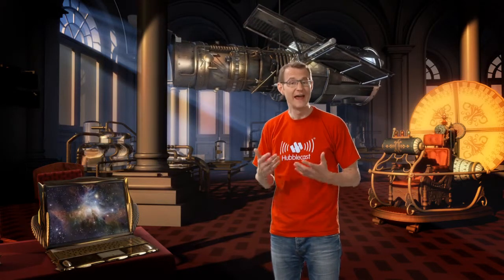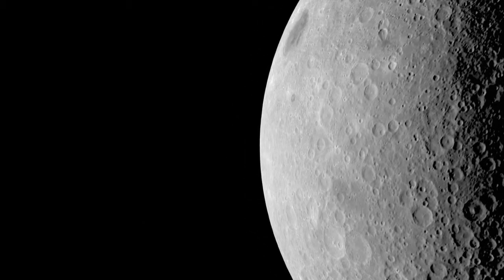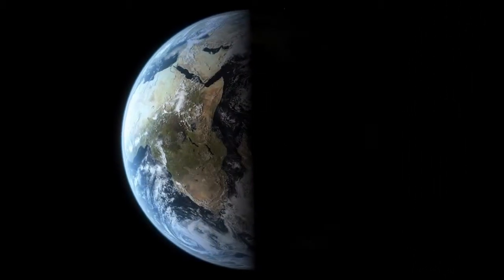So how is it possible that Hubble can look into the past? Well, that's because, just like a spacecraft, light also travels at a finite speed. At 300,000 kilometers per second, this speed is very high, but it is still finite. That means that, in principle, everything we see is a thing of the past. Now, normally, in our everyday lives, it doesn't matter, because the distances are just too small. But when we look at the moon, we see it as it was about 1 second ago.